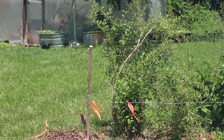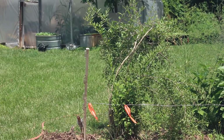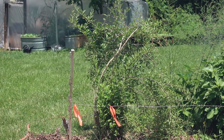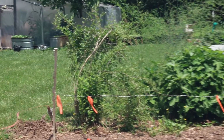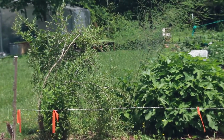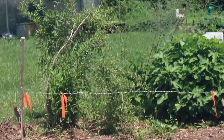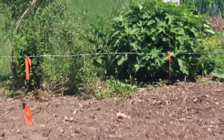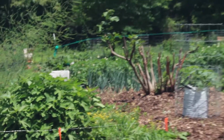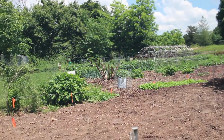That's a goji berry. They're pretty prolific for spreading. They try to be a little invasive if you let them, but that one's not going to. Wild asparagus came up there. Just let it grow. It's doing fine. And more figs, a different type of figs.